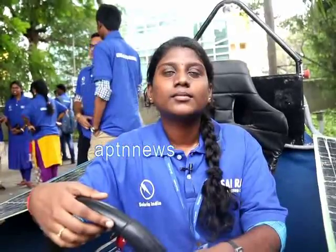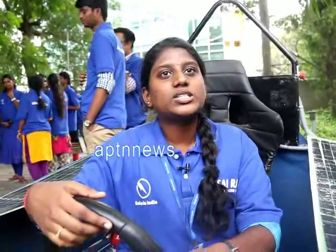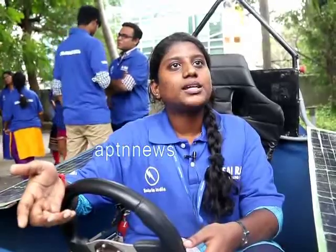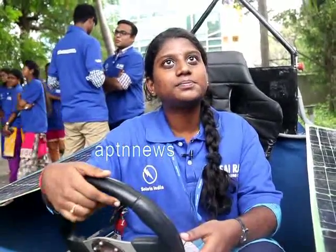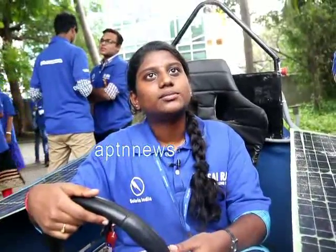What's the name you have given for this? We have worked on this car for about 6 to 7 months, and our team is Solaris India. So that's the name we have given to our car. Our car name is Solaris India.